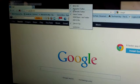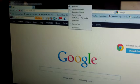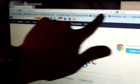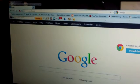Alright, navigation toolbar. When you click on navigation toolbar, you notice my address bar disappears. So I kind of want that. Bookmarks, of course, when I uncheck that, it makes my bookmarks that are up here disappear. So these are my bookmarks bar. So that's how you get those back and forth.